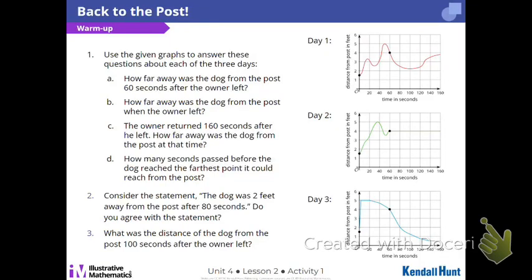Just to warm up with your partner, you're going to answer A, B, C, D here for all 3 days. This is the same dog as yesterday's lesson. Remember the owner went in to get some Starbucks, chained the dog up, and the dog walked around and stuff, right? Day 1, 2, or 3 is what you got yesterday. So you're going to answer, again, A, B, C, D for all the days. Then you're going to answer 2 and 3 before we go over it. And we'll be able to reference this during the lesson and point some things out.